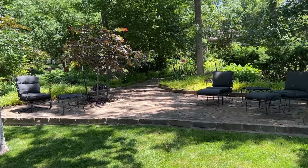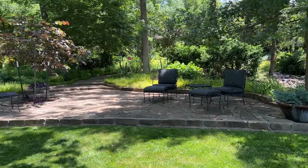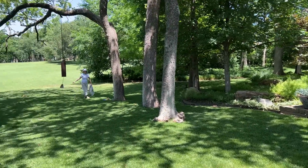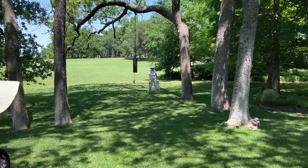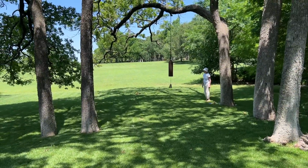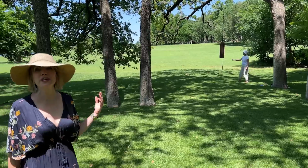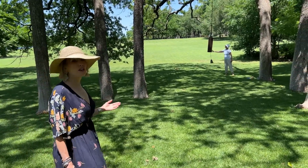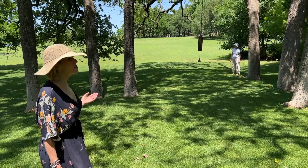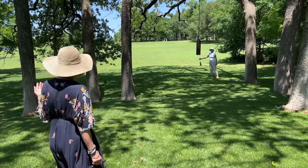Oh. Sounds like church bells. Absolutely beautiful. So that's a case in point. That's the essence of a garden being experiential and engaging all of your senses. And it is just a real treasure, I think. A treasure of sound.